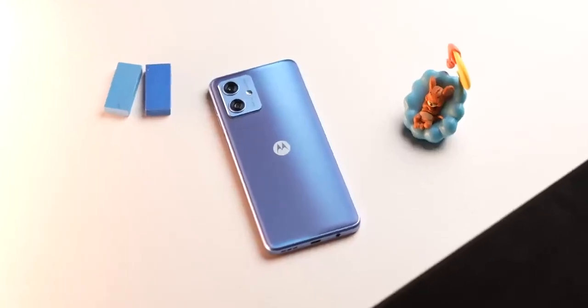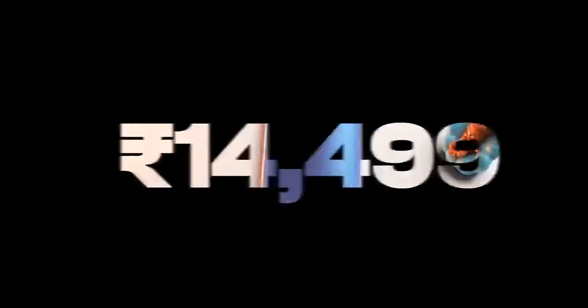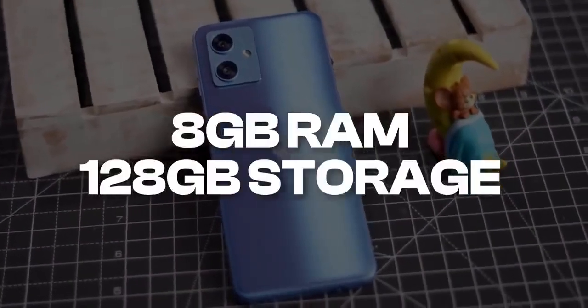Look, let's start with the pricing. The G54 has launched at rupees 15,999 in India, but you can get this for less than 15K with bank discounts or exchange offers. And that is great, but what's interesting is that the base variant here comes with 8 GB RAM and 128 GB storage. There's no compromised 4 GB variant, but that's not all.